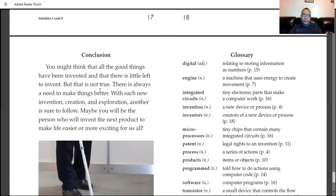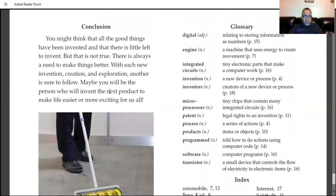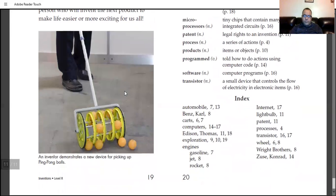In conclusion, you might think that all the good things have been invented and that there's little left to invent. That is not true. There's always a need to make things better. With each new invention, creation, and exploration, another is sure to follow. Maybe you will be the person who will invent the next product to make life easier or more exciting for us all. But if you sit around and do nothing, then you won't invent anything. What good is just sitting there, playing the game, rotting away? Enjoy.